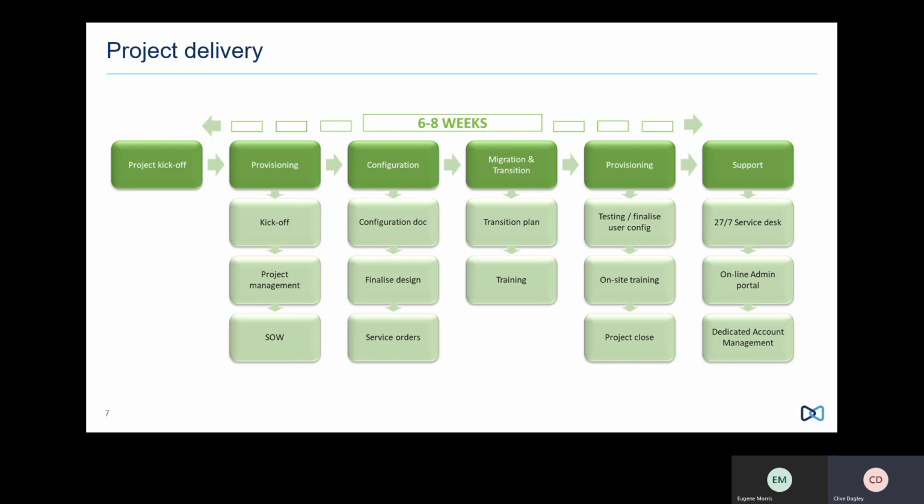When it comes to project delivery, it is a fast process, generally 4 to 6 weeks we look at. It's very structured in the way it operates, and it's managed by a dedicated project manager from within Digital Island. Clean and easy and very strong outcomes is obviously what we're looking for.